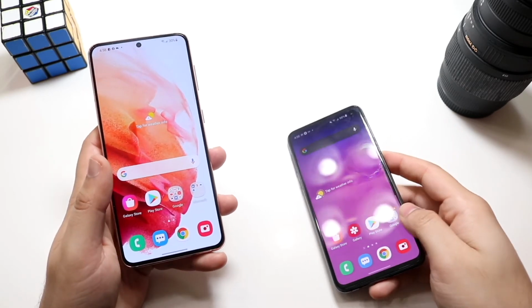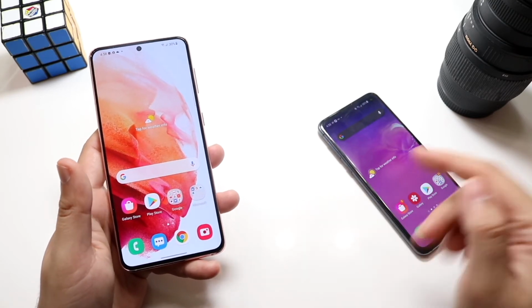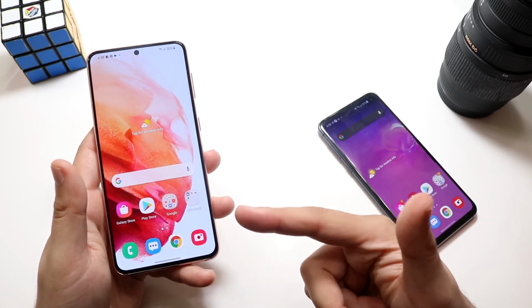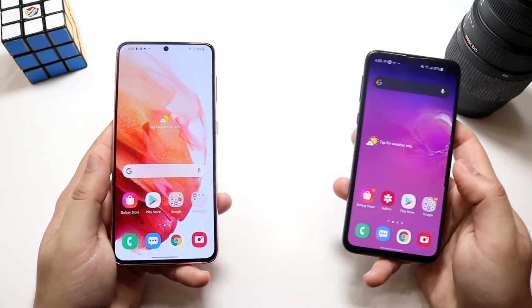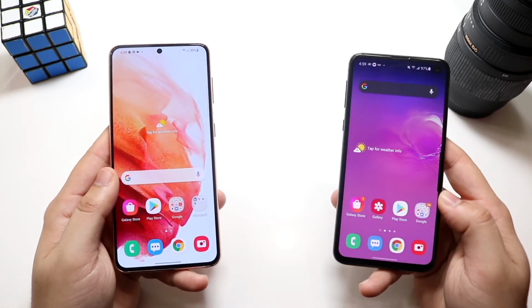With the S21, beautiful battery life as well, 4000 mAh. This one is going to theoretically outlast this one, but like I said before, I'm still shocked by how good of a job Samsung did on the Galaxy S21 for sure. So in terms of that, that's probably one of the bigger differences. The battery life, definitely the S21 wins, but the S10e is still good.